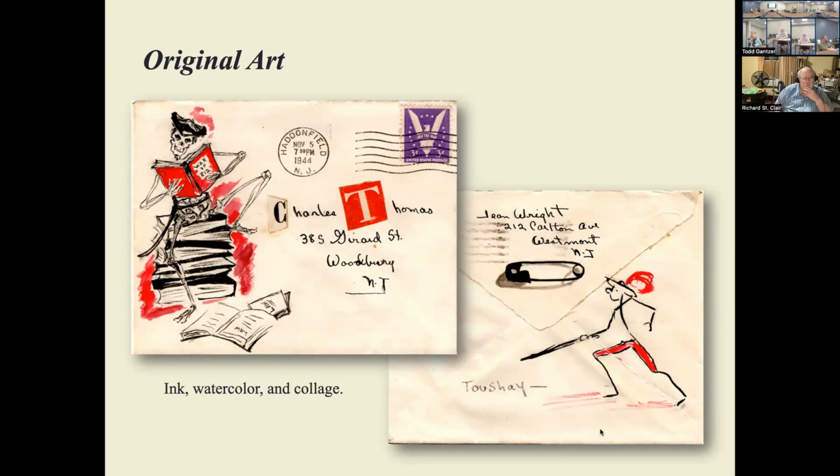Even the trompe l'oeil, or the visual use of a safety pin on the back. It's not a real pin. It's just an artistic rendering, looking like it's holding the flap to the envelope. And so the people who did these sent these letters and mail were really quite creative and made best use of their artistic talents. Next.